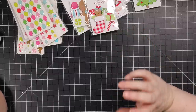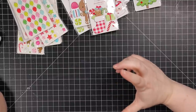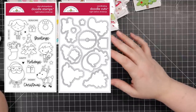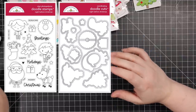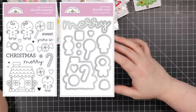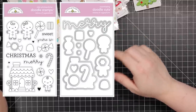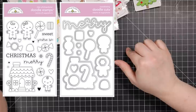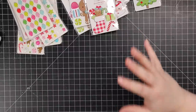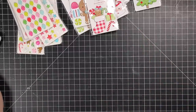Super cute. There are stamp sets with coordinating wafer die sets. So I'll just call one the night before Christmas. It's the Santa Claus set with a coordinating wafer die. And then there's the Visions of Sugarplums set, also with a coordinating wafer die. I like that one has the Merry word as just a wafer die. I like that. Ugh. I don't think they were in stock when I was able to place my order. So there's those.